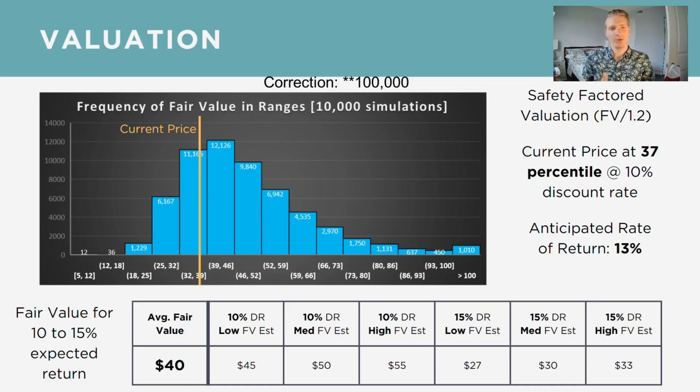And I put an orange line there. The prices are on the x-axis there, the price buckets for fair valuation. I put a line where the current price of the company is at $37 a share, somewhere about there. And you can see the highest frequency is for the company to be evaluated between $39 and $46, that bucket there. But you also have a significant number of results that trail upwards from $46. So when you combine everything, we get averages.